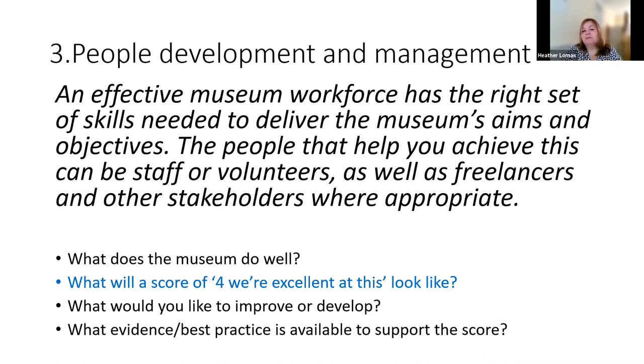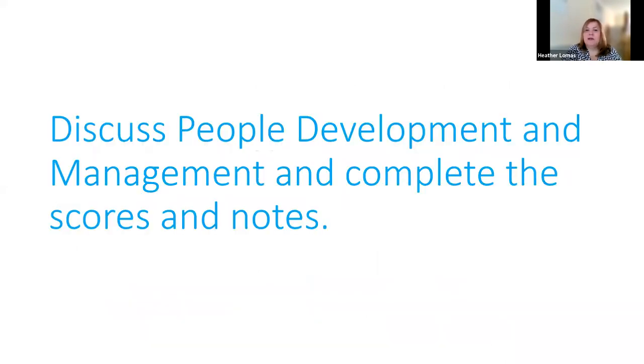Think about the questions that are on the form. Think about what a score of 4, we're excellent at this, looks like for you. As a rounded thing, what is that score going to look like? And within this area, where would you like to improve or develop? What evidence or best practice is available to you to support the score? So discuss people development and management and spend a bit of time completing the scores, making some notes. Take a break from the film and come back when you've had an opportunity to do that.